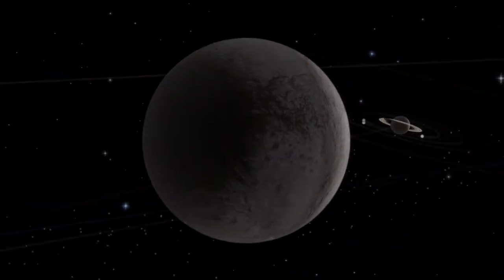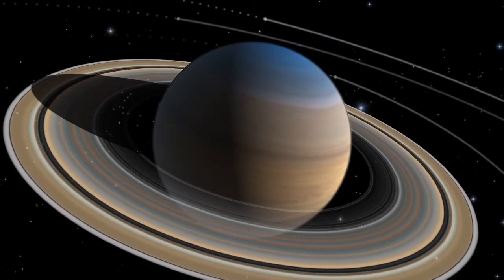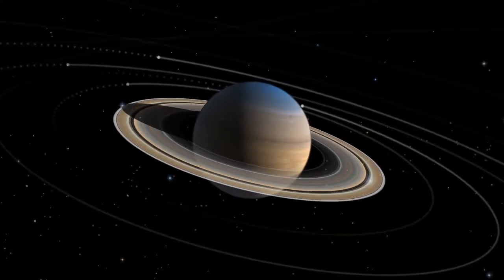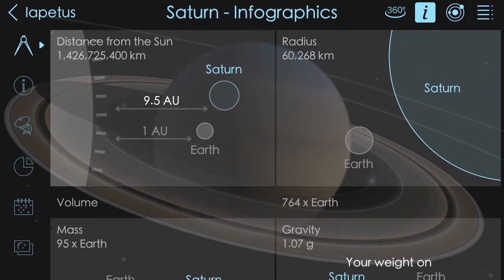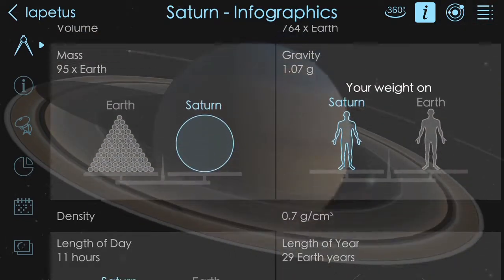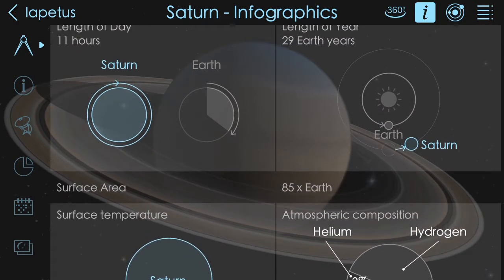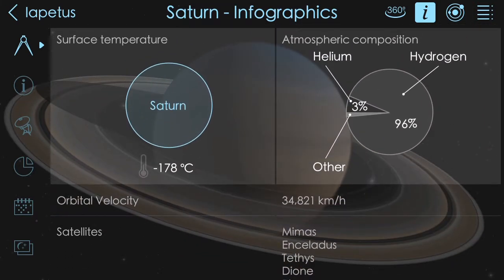Saturn is known to have rings, and these rings are a mystery. They have 7 main lines, and each one has hundreds of ringlets. But it's believed that in 10 million years or so, the rings would disappear from the planet. And it's over 1 billion kilometers away from the Sun. And it's 95 times as large as Earth. And the day lasts 10 hours and 20 minutes. It takes 30 years to orbit the Sun. And the surface temperature is pretty low, minus 178 degrees Celsius. Atmosphere composition is hydrogen, helium, and other gases, 3%.